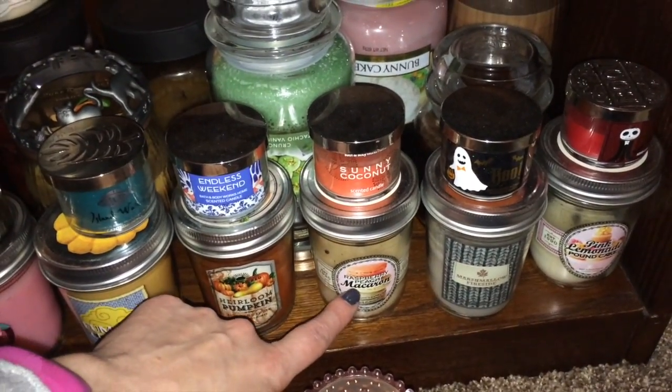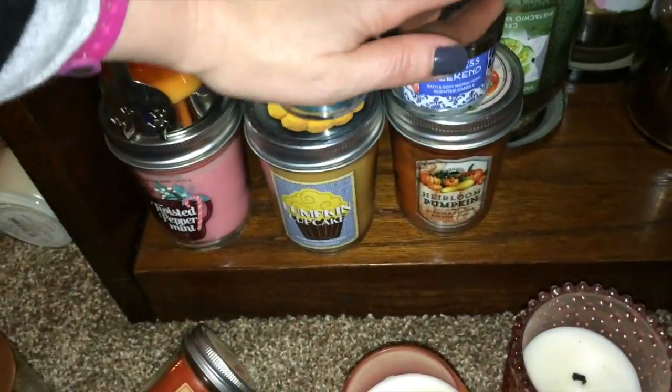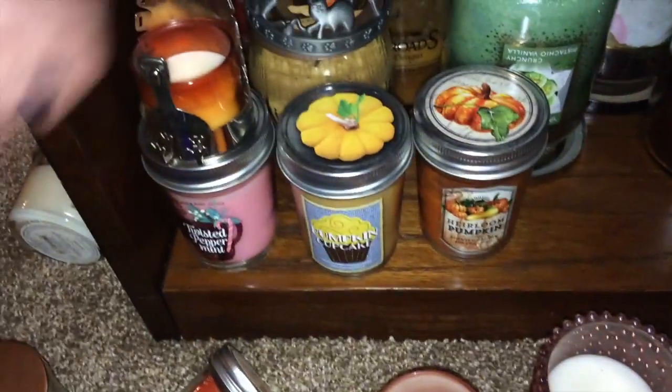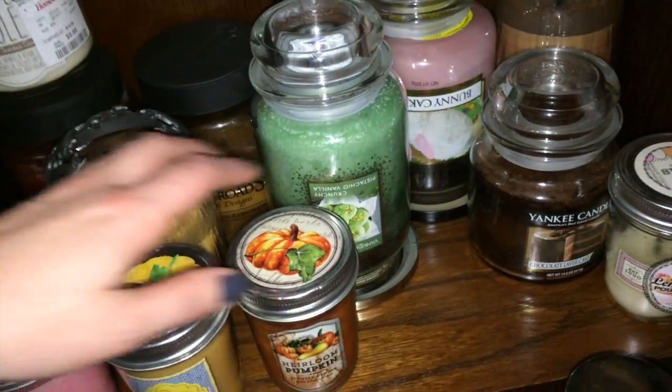Awesome. There's the raspberry peach macaron. I love this marshmallow fireside just because I think it's so cute. I love the sweater detail. So that's there. And then some random minis, Halloween minis, the sunny coconut that I thought was disgusting. Random turkey with a random, I don't even know what scent that is in it. And you're seeing some more Yankees over here.